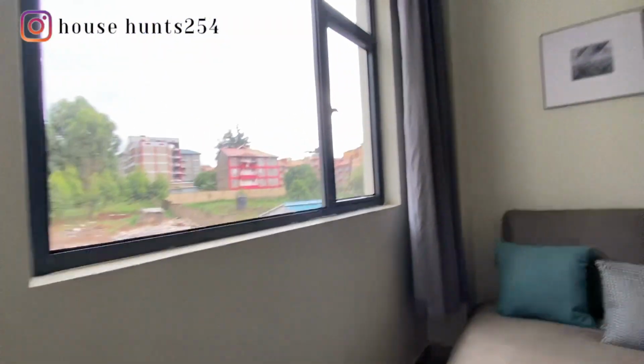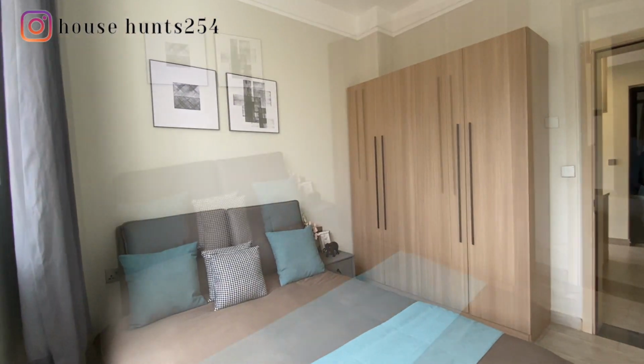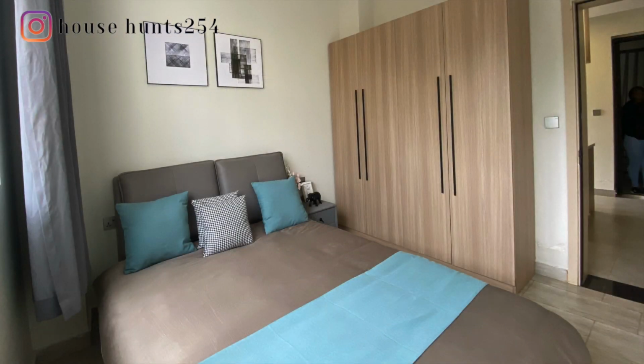The bedroom is quite a good size. I love the fact that there's a lot of natural light coming in through the broad window that you've just seen.